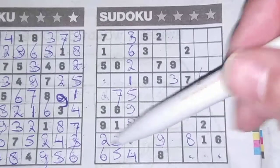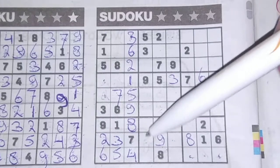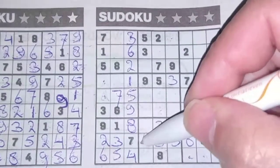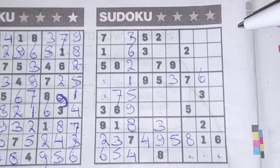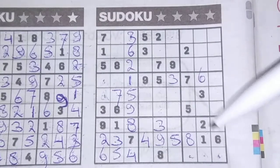Two missing numbers in this row for the numbers 4 and 5. We have a 5 there, so no 5 here. 5 should be here, and the 4 goes there. We have a pair. No, we have not a pair.